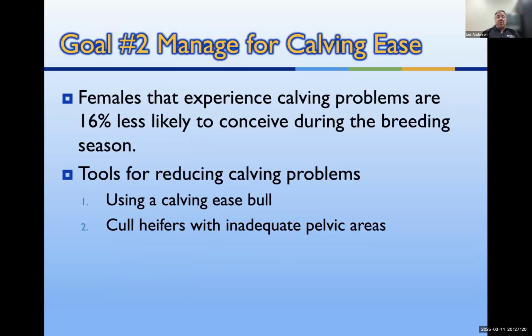Second thing that we need to do with our heifers is to manage our calving ease. We've talked about using high accuracy calving ease EPD sires. And that is our number one tool to use for reducing calving problems. We want to concentrate on it because females that experience calving problems are 16% less likely to conceive. So you're losing pregnancies when they experience even a couple hours of labor.